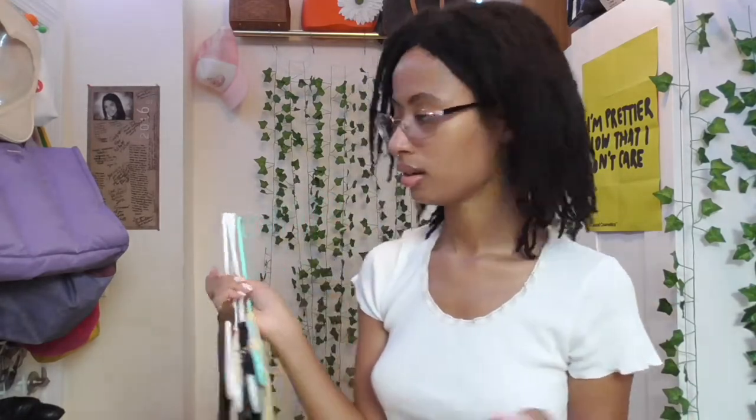I decluttered one sweater vest, which is good. I was so hesitant to let go of that Unif one, but it has to go. It has to go. And maybe next time I do a closet declutter, I'll be a lot more stern with myself, because I feel like I'm keeping a lot of stuff that I probably never wear.